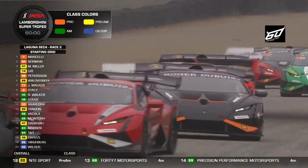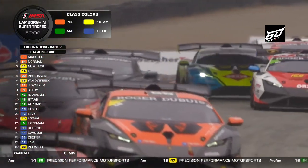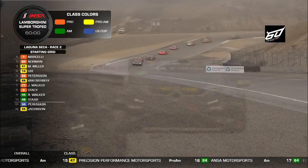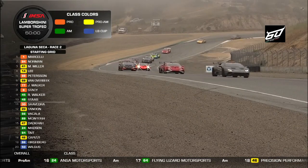In LB Cup, the pole sitter is John Hirschberg in car number 86 for Forte Racing, powered by US Racetronics. Second on the grid is yesterday's race winner, Mark Wilgus, in another car for the same team, car number 50. Third on the grid is Graham Doyle in car number 10 for Wayne Taylor Racing with Andretti Autosport.